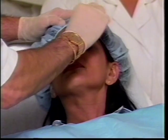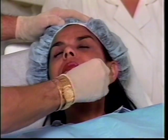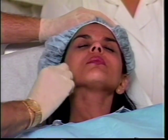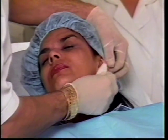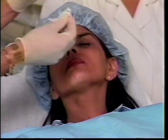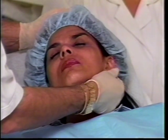Acetone is very drying. The patient may experience just a minimal tingling. Being careful around the eye area, not to traumatize the tissues. I also do the earlobes, because the earlobes certainly constitute a part of the face, and a lot of women complain that their earlobes look tired. We also, as a sidecar, do injections sometimes into the earlobes with fat to make them look fuller and more attractive.